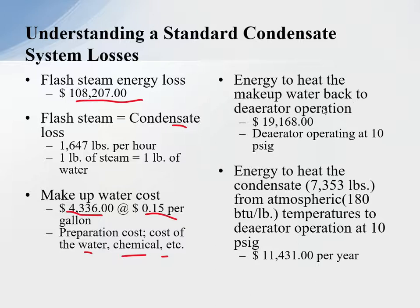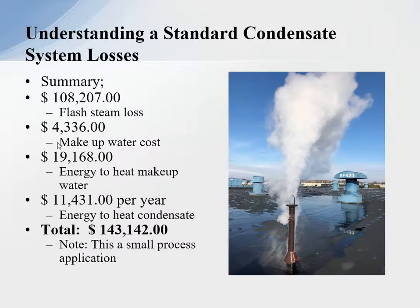Then the energy to heat the makeup water back up to the deaerator operation, and we got $19,168 per year, and the deaerator we said was operating at 10 psi. Then energy to heat the condensate coming back, which was 7,353 pounds, and that's the 9,000 minus the flash steam, and we come up with a cost of $11,431 per year.